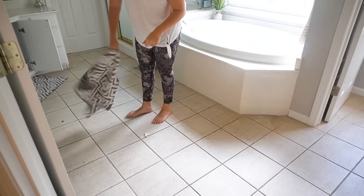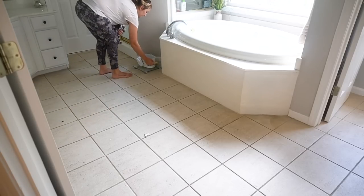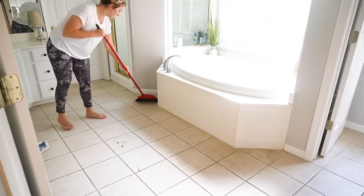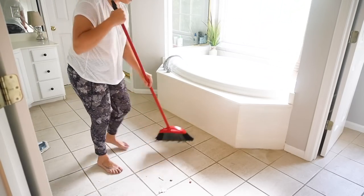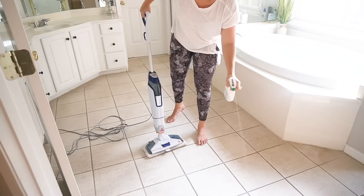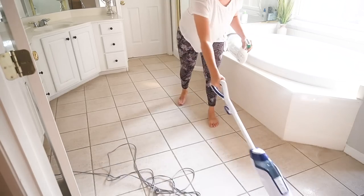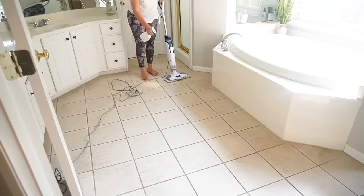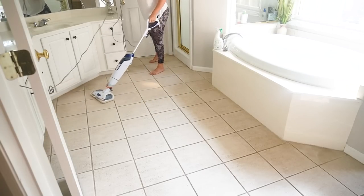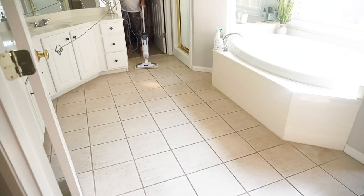Now I'm going to go ahead and shake off the rugs and get everything up off the floors and give the floors a really good sweep and mop. I'm using the Bona mop and spray for tile floors, and it doesn't really have a scent, so I went ahead and added some peppermint essential oils to that cleaning pad, and that gave my bathroom a really nice spa-like feel and scent, and it just smelled so good.